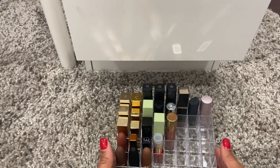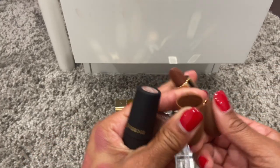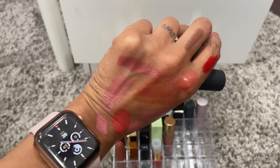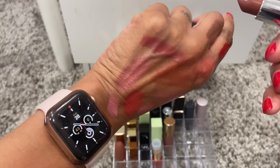We'll go like that so we can see them. So I have these three by Minted, and this is Dope Taupe. I don't know if I want to keep this one. Let's see. Yeah, I don't really wear this one too much, and I've had it for a while, so I'll declutter that one. However, I will be keeping Peach Please because I really like this one.